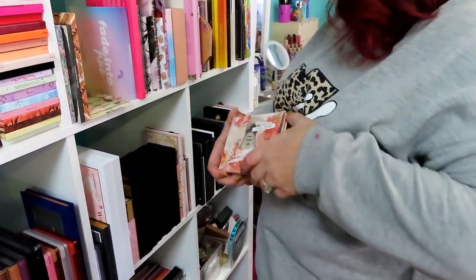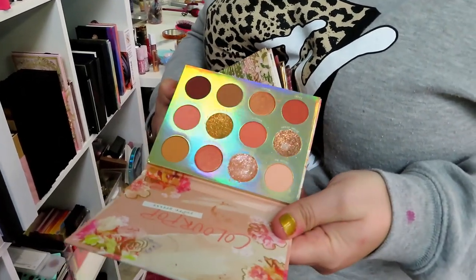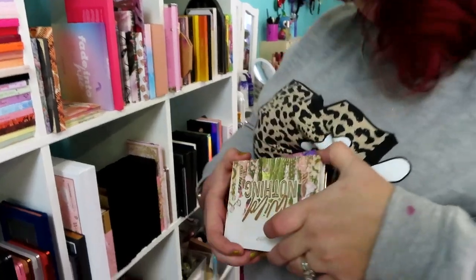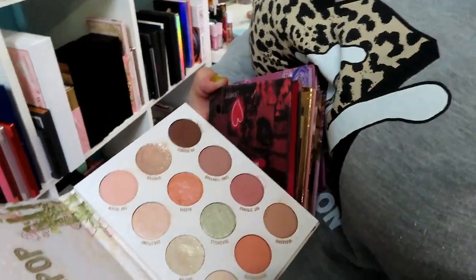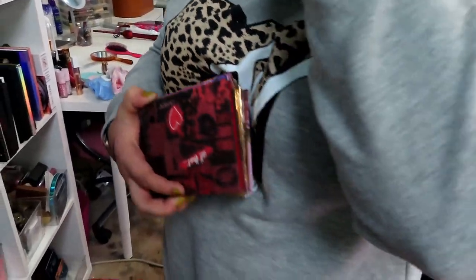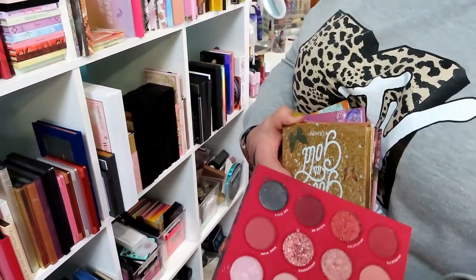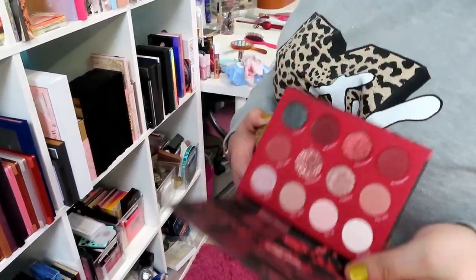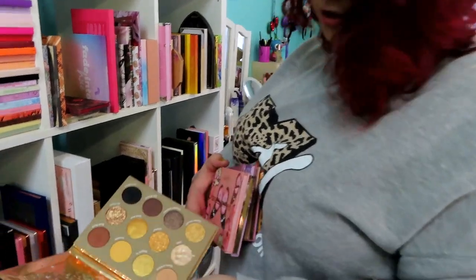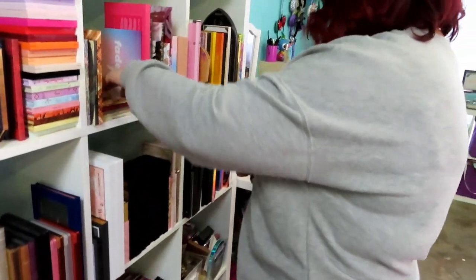The Sweet Talk palette. I have pan and an eyeshadow. Now I get it that it's pressed glitter, but it still counts. That is one of my favorite ColourPop palettes. The Wild Nothing. I'm going to declutter because it was nothing on my face. This is the All That palette. You can tell I love the wine and berry tones. Good as Gold. Again, that one's staying.